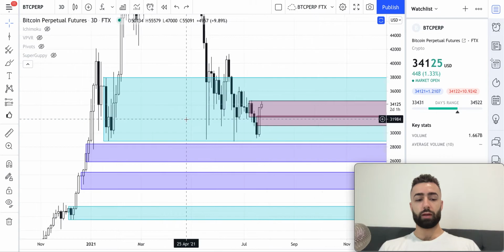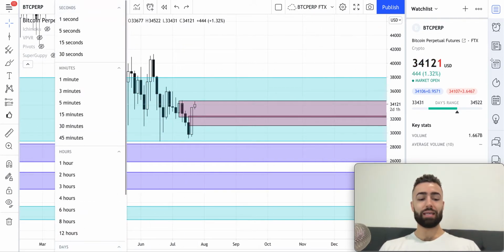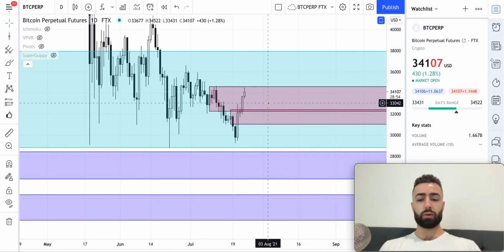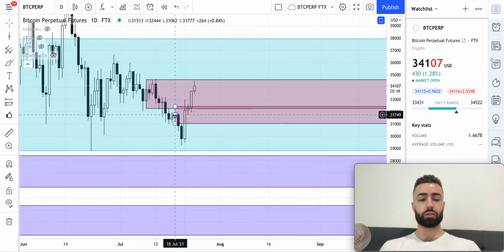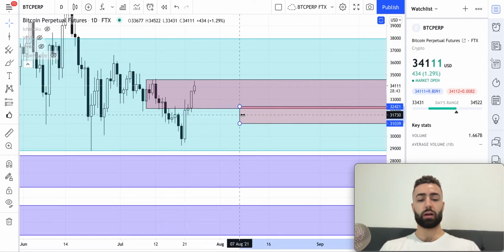That's really the only level I care about on the 3-day time frame. And then if we go down to the daily time frame, this is our other really important level that I'm going to be keeping an eye on now, which is this daily candle from July 18th. So this should have been resistance right here, and the reason for that is because we had our bear trend.